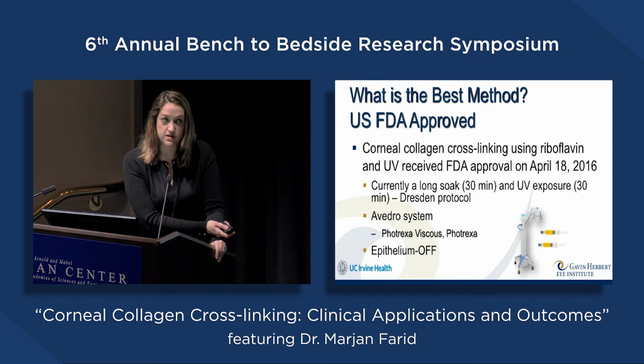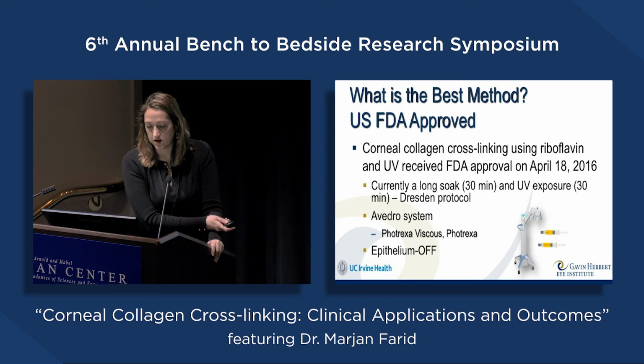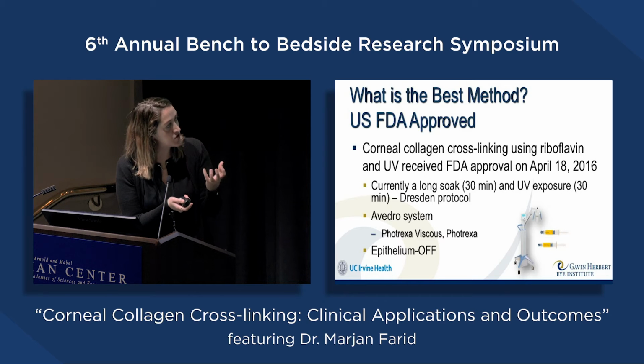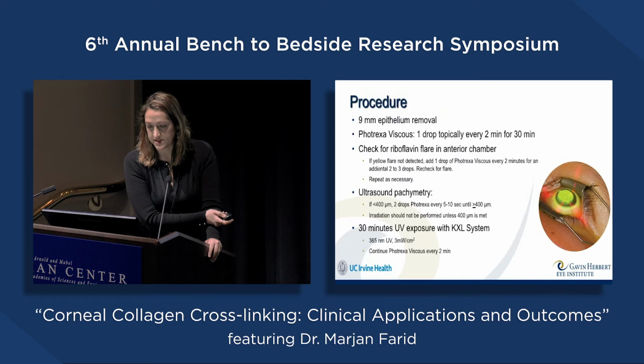And we do this with what's called an epithelial off technique, where we remove the surface cells of the cornea, we debride or scrape or exfoliate, whatever you might call it, it sounds better to the patient. We remove the epithelium, and that's what is potentially not only painful for the patients the evening of the procedure, but can result in some of the postoperative complications we see with this procedure.